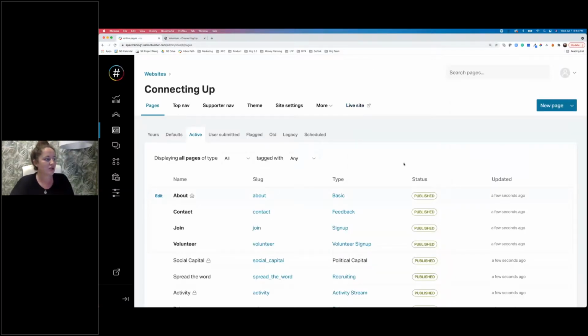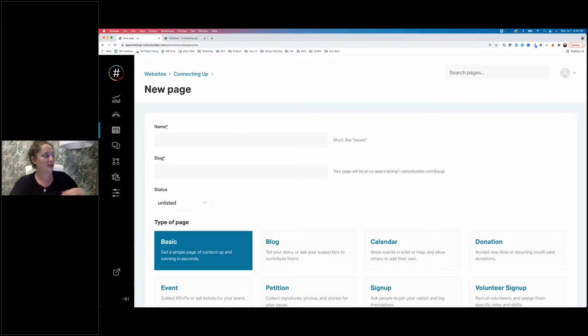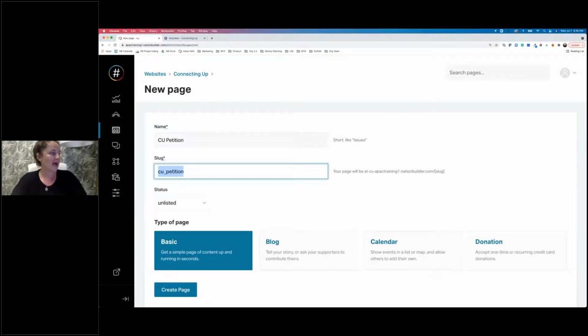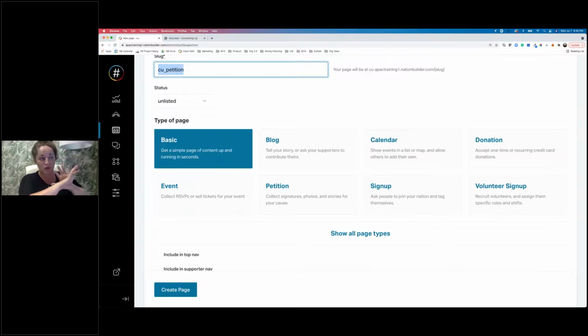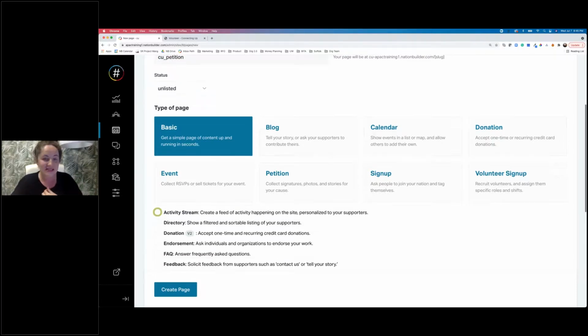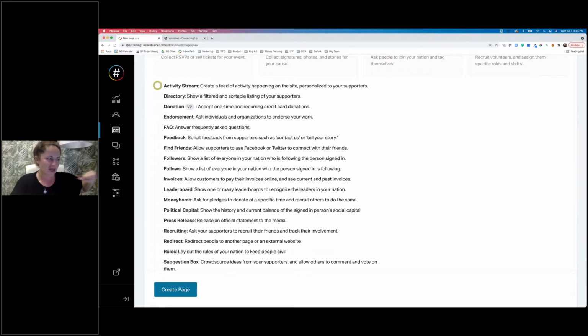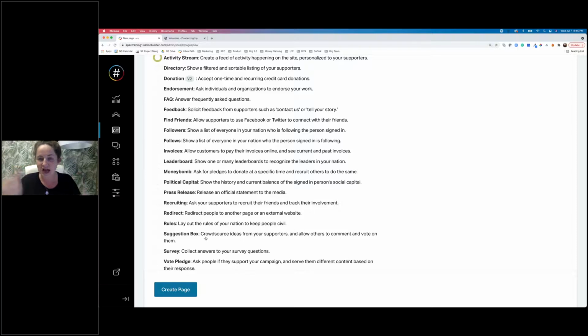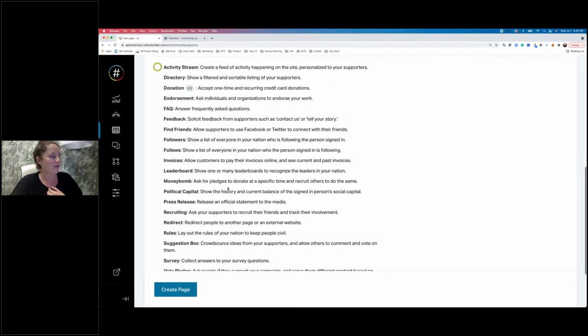And let's say you wanted to create a new page. I will bring you in here. So I'm going to call this my CU petition. And here we have our most common page types. So you've got your basic page, which is just for rich content heavy pages, a blog post page, a calendar, a donation, event, petition, sign up, etc. And then if I click here to show all pages, you're going to see all of our, I think it's 36 page types that we have, with a specific little description of what this intended page and action is for. So I'm going to go ahead and grab that petition page.